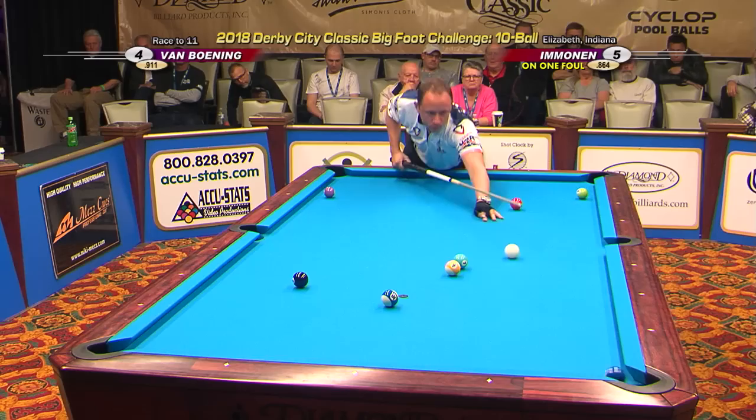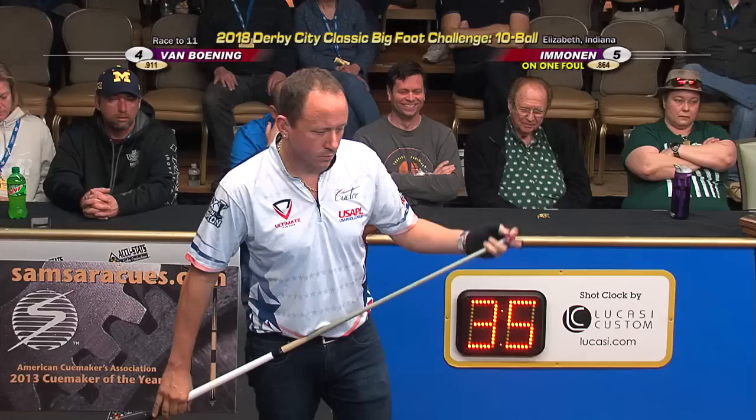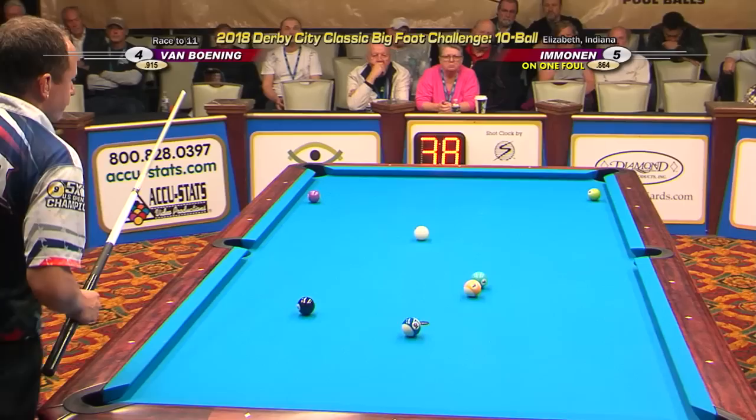Shane, good shot there. One rail transfer to the center of the table to get on the four now. Right about to where he is now. Mm-hmm. Every one of these shots will be to the center of the table. The three, the four, and then the six. Sailor always told me, whenever in doubt, head for the center of the table.